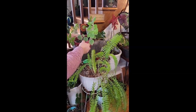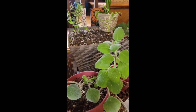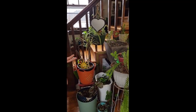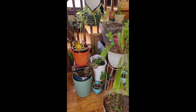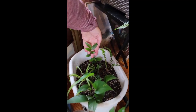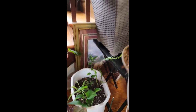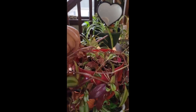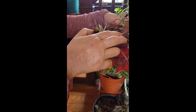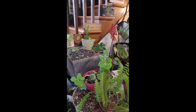Propagated Swedish ivy. Look how pretty. Look at that fern. And basically repeated some other stuff. Got pothos, we got arrowhead. We have another Tradescantia, which is in the Wandering Jew family. It's the green variety, so it's more what people may be used to. And here's another poor version of the purple. I love those. I think Zebrina might be the variety of this one. But it needs some help.